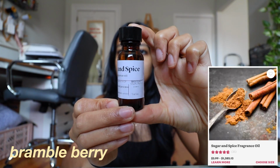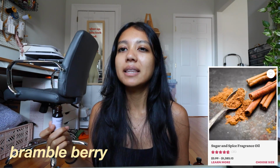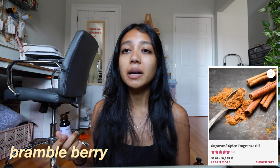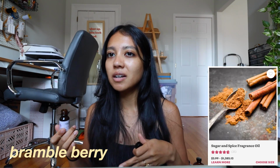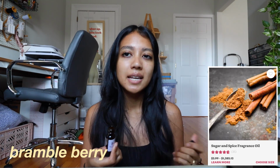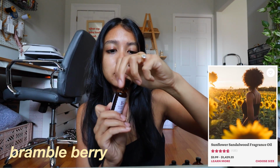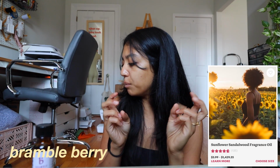Sugar and spice. It smells like I'm baking a cake or making cinnamon rolls and I'm mixing it together, and you know that scent you get while you're baking, the oven's on, it's warm and cozy, and you smell the flour and the sugar and cinnamon everywhere. Sunflower, sandalwood, and I think sunflowers are a very fall thing. This one to try if you love deep floral fragrances.